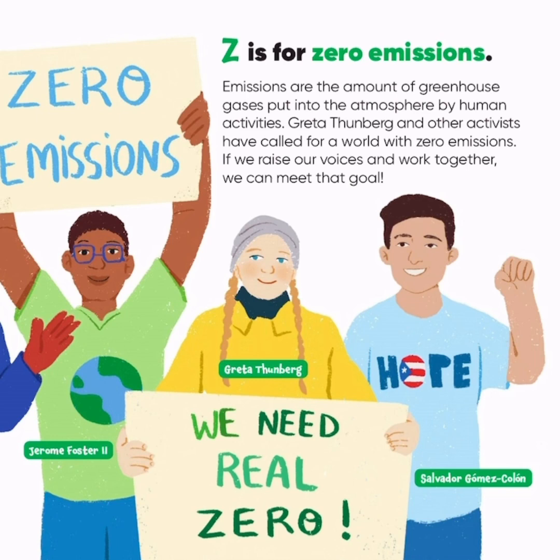Z is for Zero Emissions. Emissions are the amount of greenhouse gases put into the atmosphere by human activities. Greta Thunberg and other activists have called for a world with zero emissions. If we raise our voices and work together, we can meet that goal.